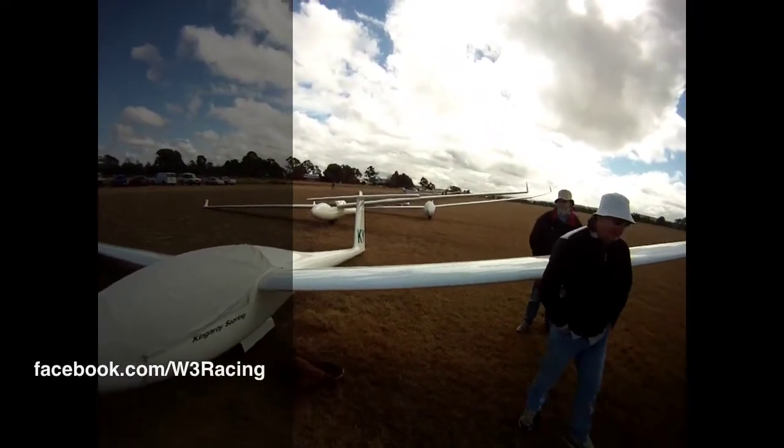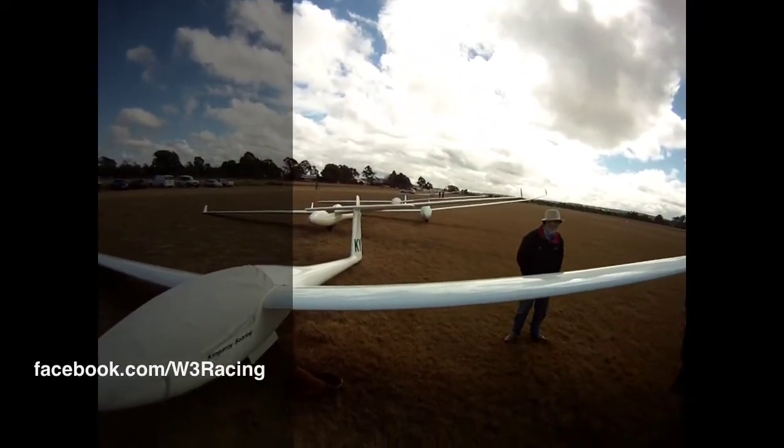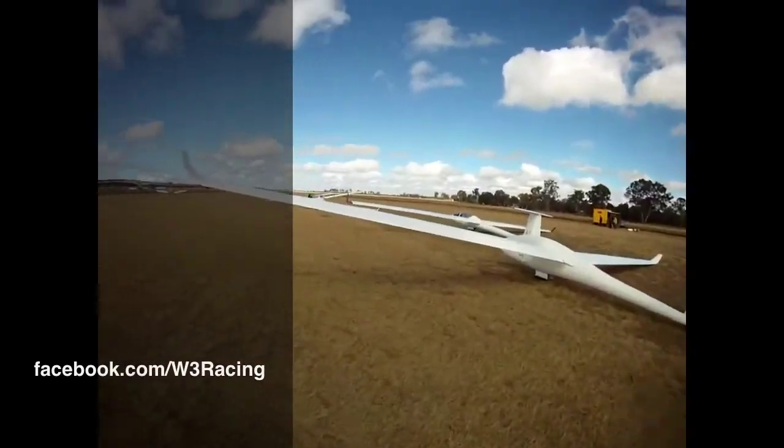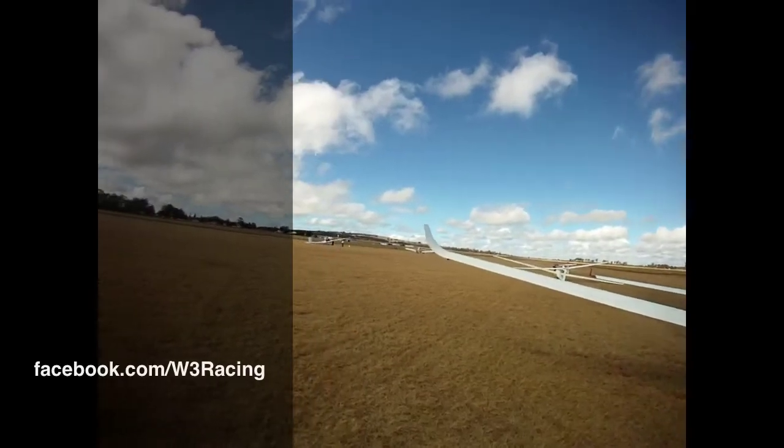Of winter's day on a Sunday after a midweek, and we've got a great showing of gliders. So bring on summer, because it's going to go up.